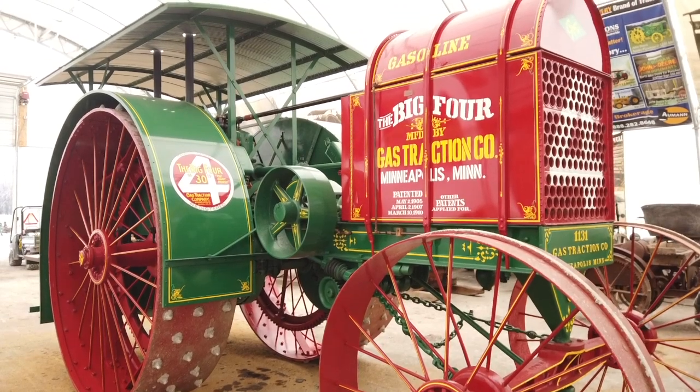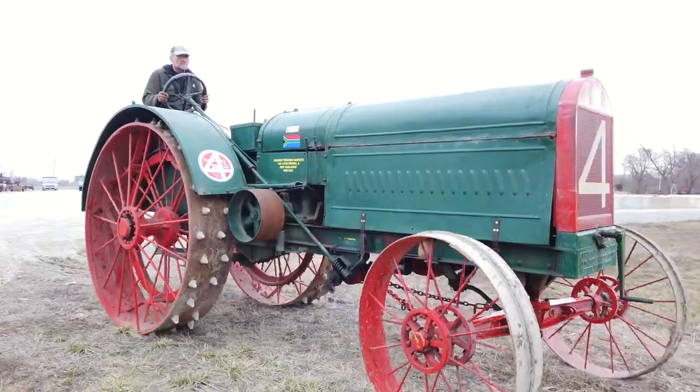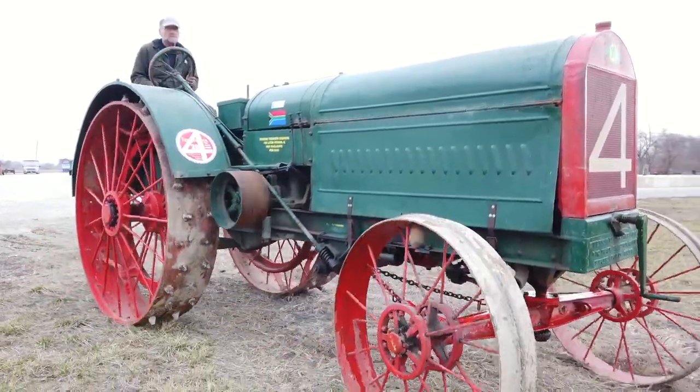Hey, not only do we have the Gas Traction Big 430 on the pre-30 auction this year, we've also got this Emerson-Brantingham Big 420, which was the smaller brother of the Big Prairie tractor. Our consignor for this tractor sent this all the way from South Africa via England, and it's got a really interesting story. This tractor has traveled all over the globe and participated in plowing matches, and we were lucky enough to sit down with Wilfred Mole in South Africa, and he's going to tell us a little bit about the fascinating history on this tractor.